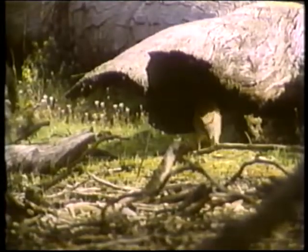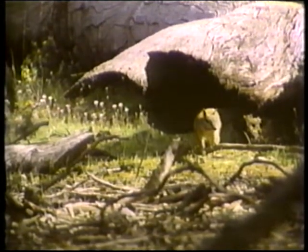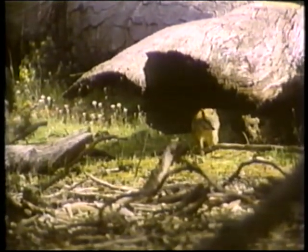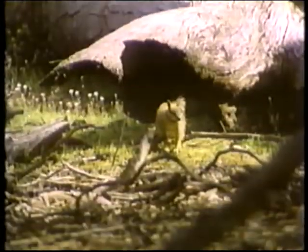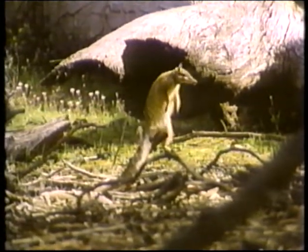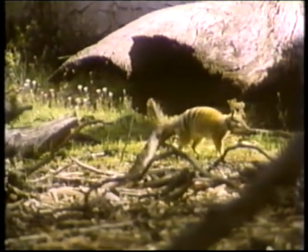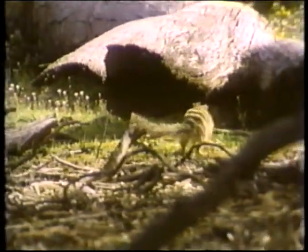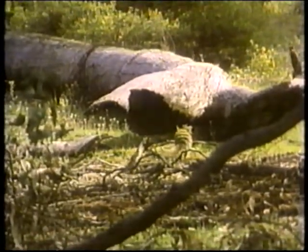Here she comes. Because we're watching, she senses that things aren't quite the same as usual, but she isn't sure what the difference is. She goes through her investigatory routine. Before long, she'll leave the log and forage for food to replenish her milk supply. Now, this will take all day, and she'll have to leave the children at home. So she has to make sure all is safe.